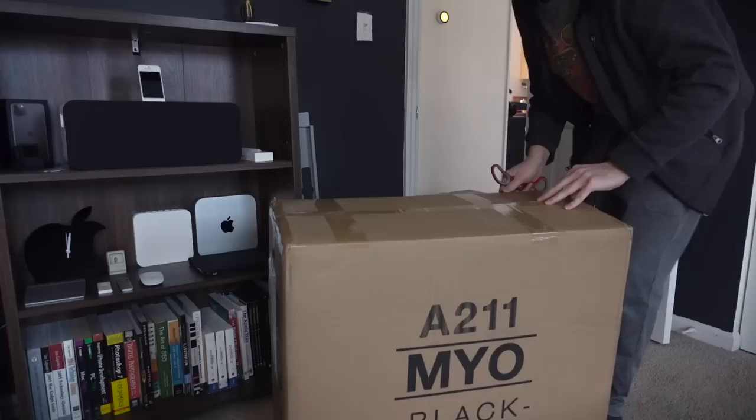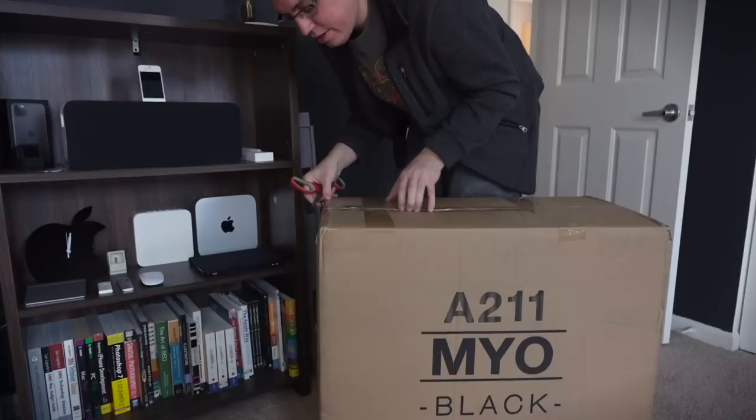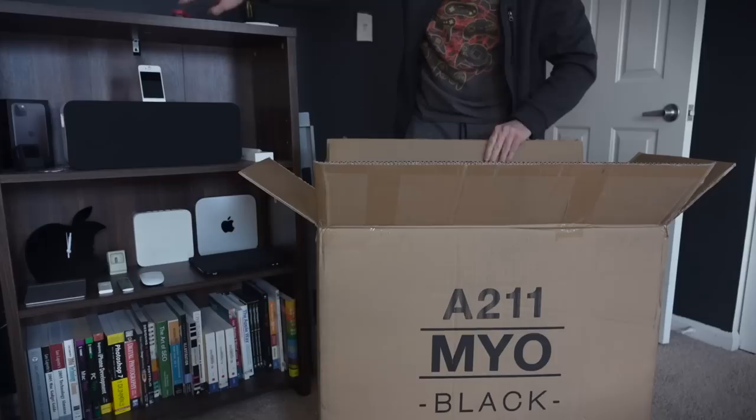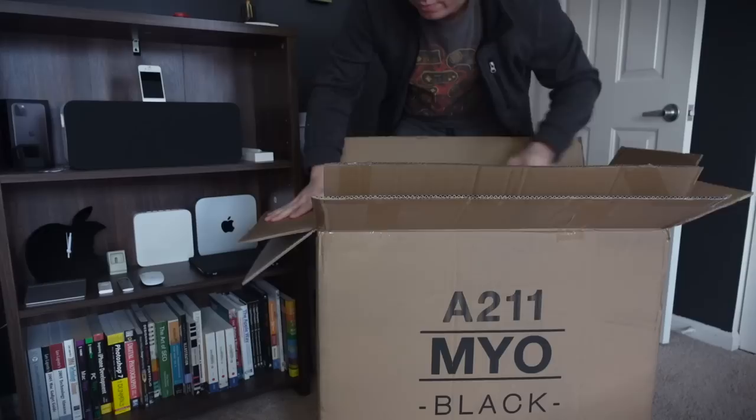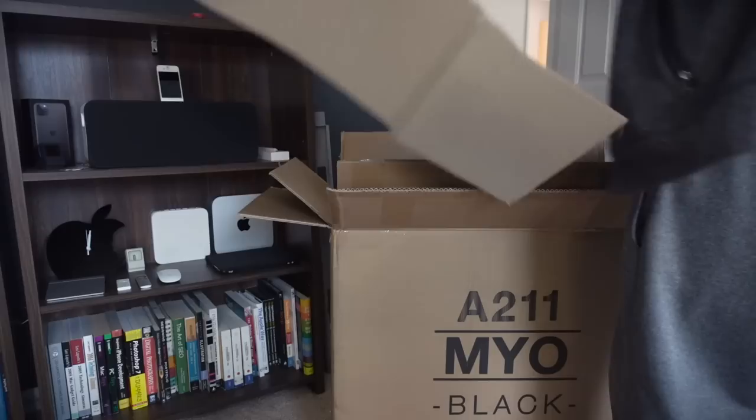They do the Ergo chair too, just a heads up. That's kind of like their most popular chair. This is the Mayo chair. Affordable, yet quality. So, we'll see how it is. Dear Lord, there's a war going on. Little building kit, all the hardware. Very nice. A lot of cardboard, like a ton of cardboard.